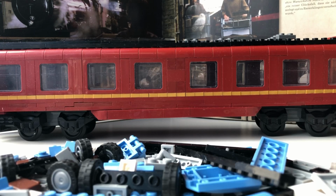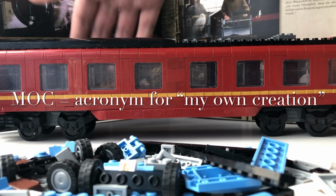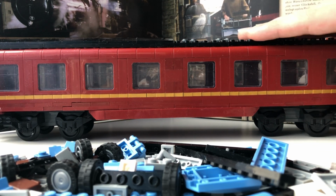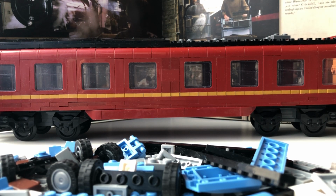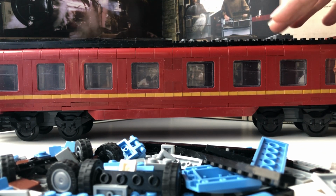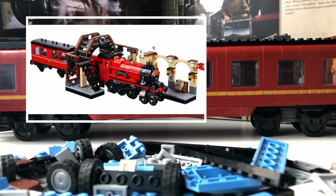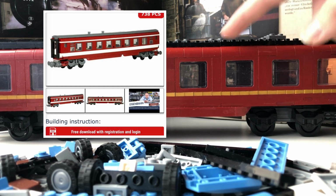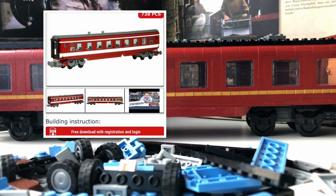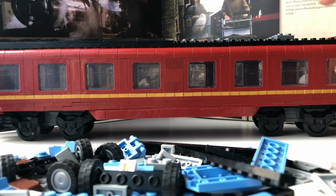So this is how far I've come with my Lego Harry Potter MOC, or well, MOC. That just means my own creation. It's an abbreviation. It's not completely finished. It's just a wagon with no compartments inside whatsoever. It's totally empty. Most of the pieces are either from the original wagon from the original Hogwarts Express or from this blue brick set. But you don't have to order this blue brick set if you intend to get dark red window frames. Well, they are actually exclusive to another product, to two products in total.